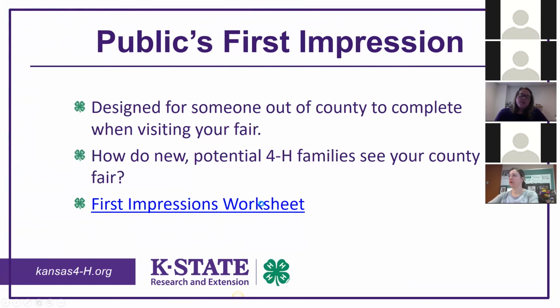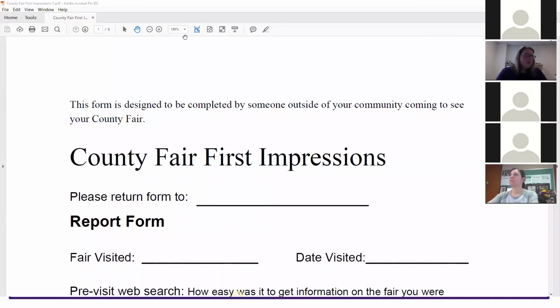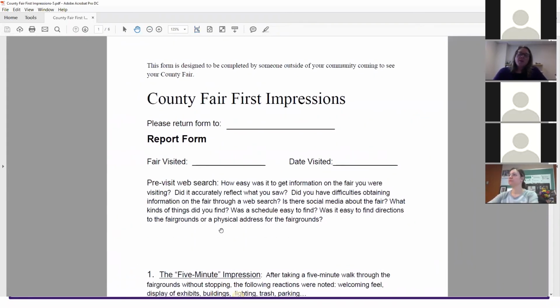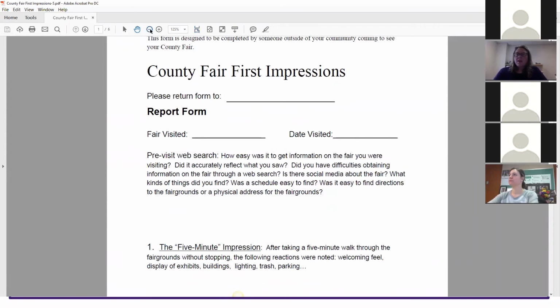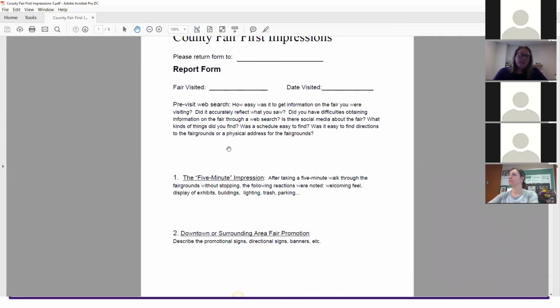If you've seen some of the things that Community Vitality is doing, they're doing some first impressions work with communities. And this is an example that Nadine Siegel and I worked on. Again, like I said, it's designed to be completed by somebody who's coming to your county fair from outside of your community, because they just look at things differently.